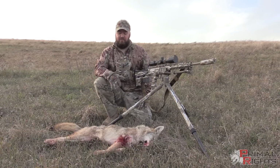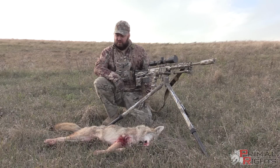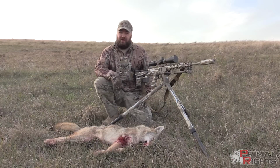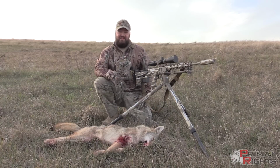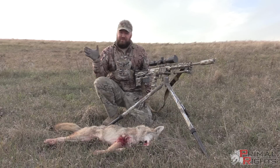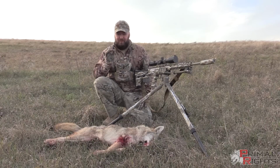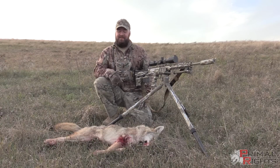And we're probably lucky that he's just kind of a young dog. He's not real big, as you can see. So more than likely, got a little bit of mange on him. More than likely, he's pretty fresh. Through the scope, I could see him sniffing at the air. He was catching a little whiff of something. Right then and there, I decided to kill him.